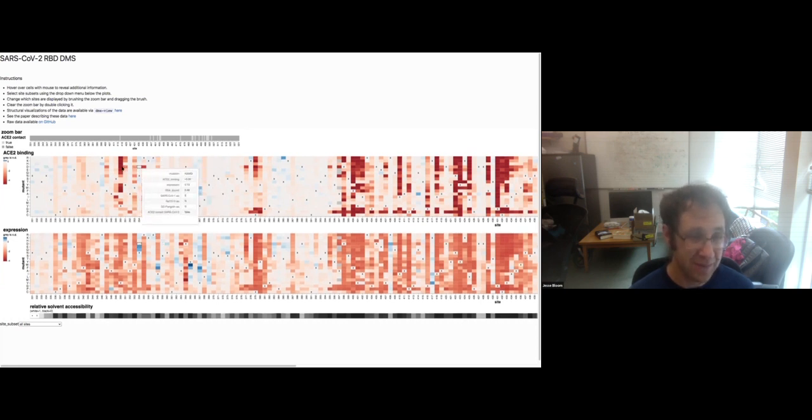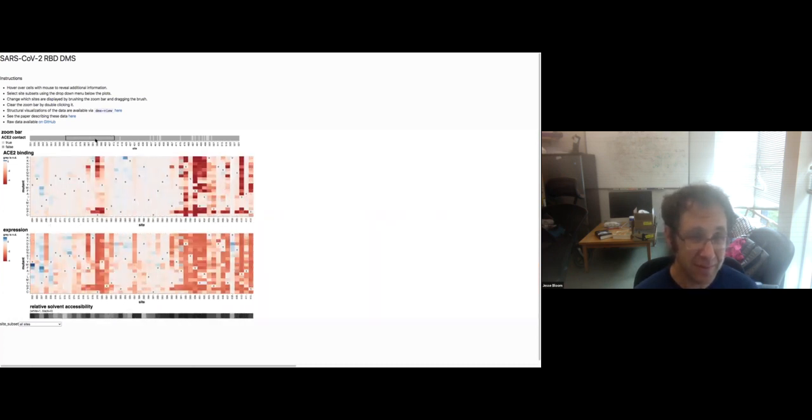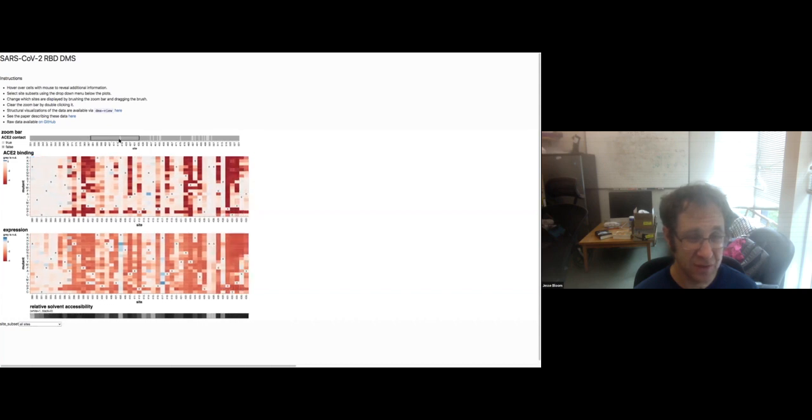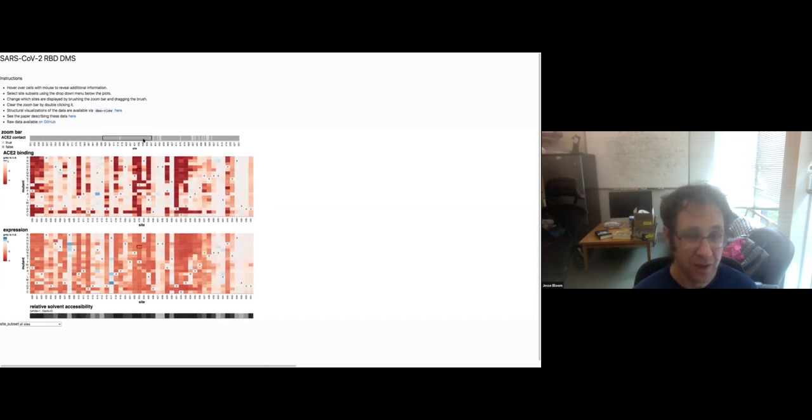So for instance, you can pick any mutation. Let's say mutation V350D, and we can see that that mutation is very bad for ACE2 binding. So it's very red there, and it's fairly bad for expression of properly folded RBD. So it's moderately red at the bottom. And we can scroll through these maps and look at the effects of mutations at lots of different sites. And you'll see there are some regions of the RBD, like site 431, that are highly constrained with respect to ACE2 binding or folding. There are other sites, like site 441, which is pretty tolerant of mutations. Most of them don't have much of an effect.